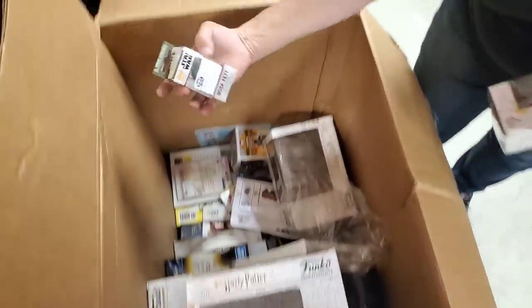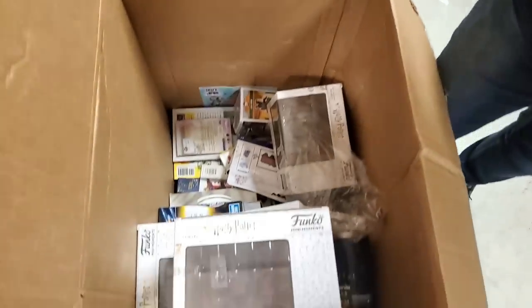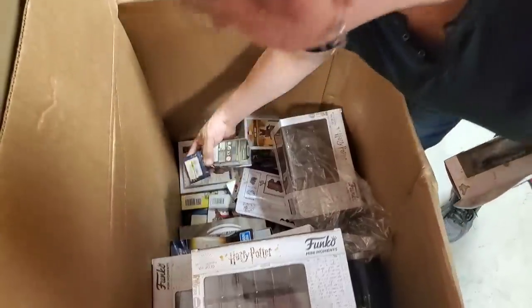What's this? Boba Fett. Boba Fett sticker right in the way. You can kind of see him from the side. Worst possible place for the sticker. Here, let me look at this. What do we got here?